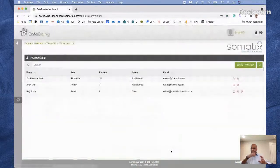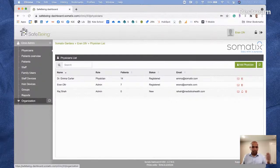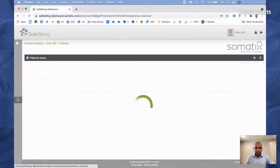And this is the dashboard that a nurse or a caretaker will see at the hospital or the nursing facility. In the interest of time, I'm not going to go through all of these things, but I'll showcase a few things, like a patient overview.